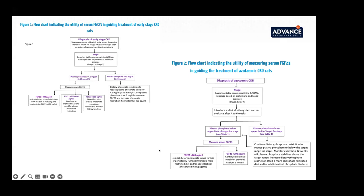On the other hand, the FGF23 could indicate whether we need to add phosphate binders or not. But if we find in a cat in stage 2, 3, or 4 a value above 700, we need to add phosphate binders.